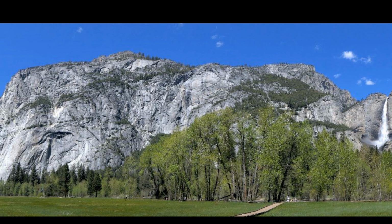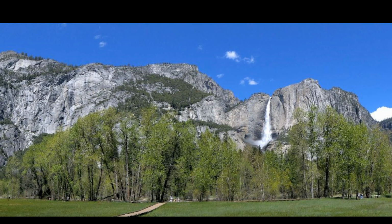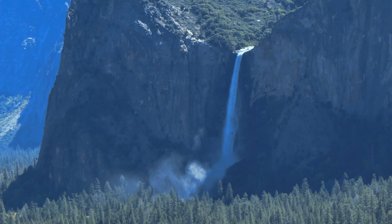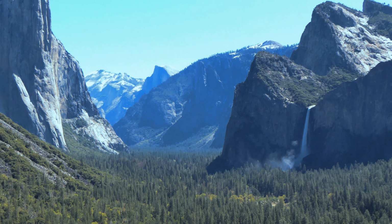Moving on through the valley, you have Yosemite Falls, the upper and lower falls to the left, and Bridal Veil Falls to the right. And the Bridal Veil Fall, there's mist everywhere and rapids that come off the fall, but they are really beautiful.